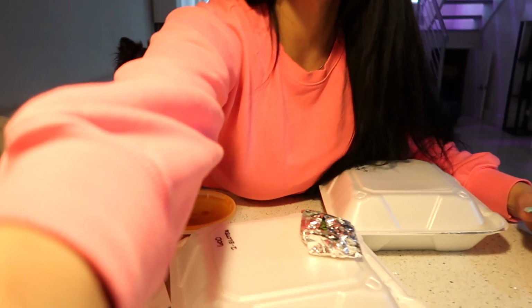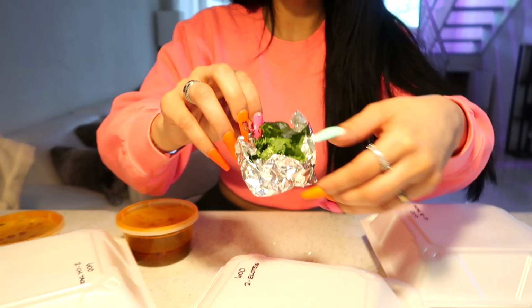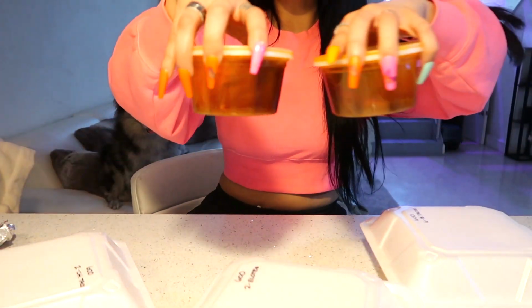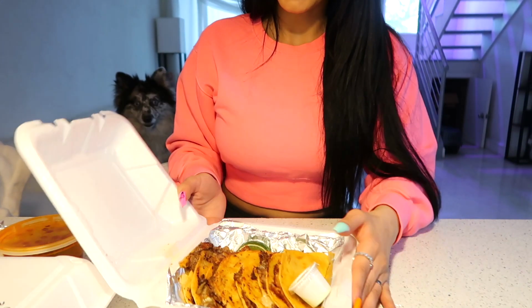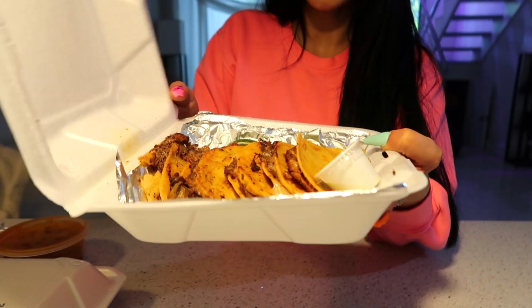All right, I'm home. So let's see. I have a bunch of stuff. I just unpacked it out of the bag. Let me see so you guys can see everything. All right, this is a bunch of cilantro that I guess they packed in here. This is the consomme for the tacos. So let's see. Ooh, these are the beef tacos.